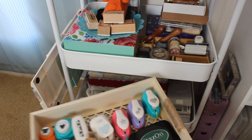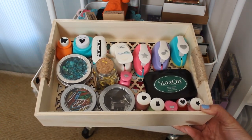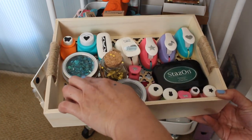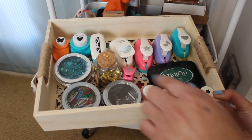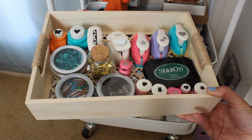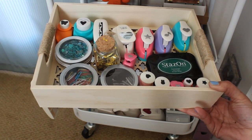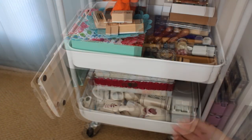And here I have a wooden tray that holds all my mini punches, paper clips, and then we have another stamp ink pad there, some of my favorite sequins. I love teal blue, so I have that, binder clips, and some cute little gold flakes here for shakers. I rarely make shaker cards, but I'm trying to go out of my comfort zone and hopefully make some cards this year, so we'll see what happens.